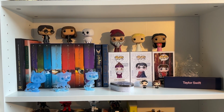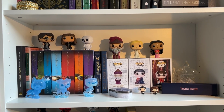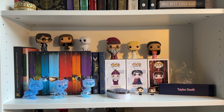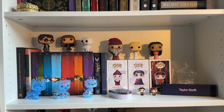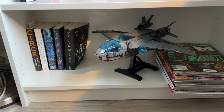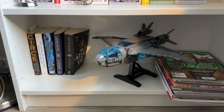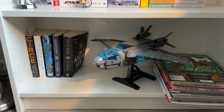I have a little candy box with a Ravenclaw logo, symbol, whatever. I have my TBR jar, and then I just put my Taylor Swift bracelet box there because I didn't know where to put it. At the bottom I have like my spare fantasies. I put them down there because I don't love them as much as the others.